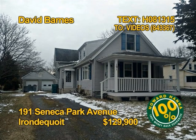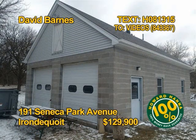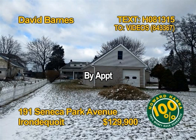This super affordable Cape Cod is located in the desirable flats of Irondequoit. 2 bedrooms, 1 full bath. You'll love the huge 900 plus square foot garage. Appliances are included in the kitchen. You could live here for less than renting. Tour 191 Seneca Park Avenue by appointment with David Barnes.